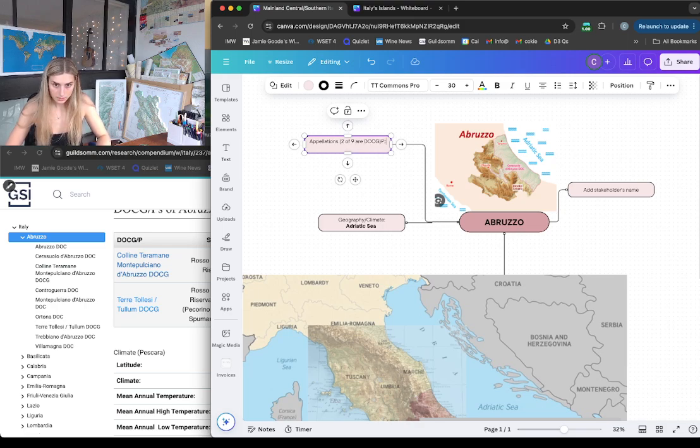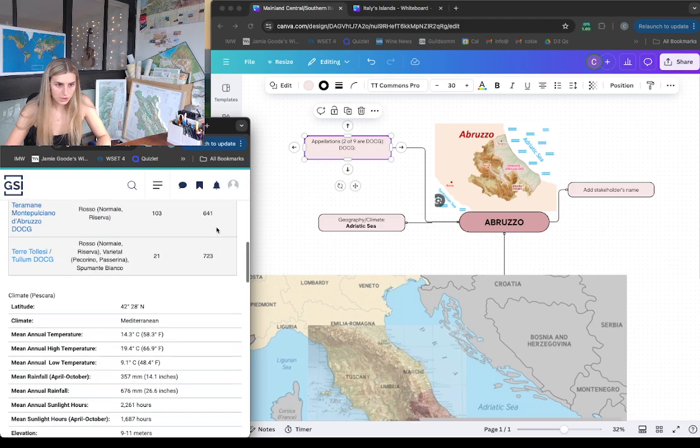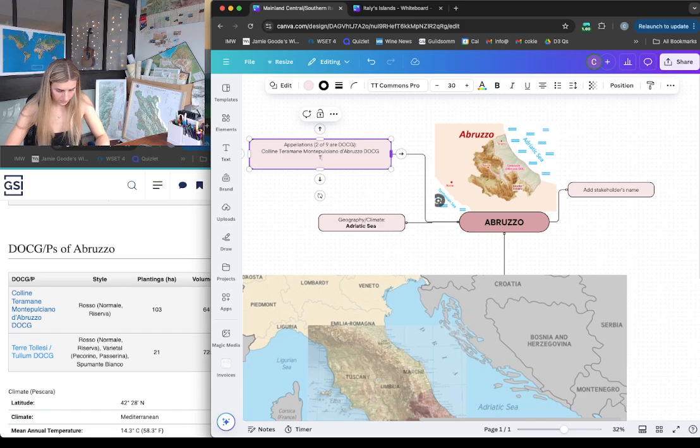Okay. Then I might not list them all here, but I'm at least gonna know what's going on, because Abruzzo, not gonna lie, is not the most significantly important wine region in all of Italy, and because we're doing a little overview, I'm not gonna spend a ton of time on it. So we have Colli Teramane Montepulciano d'Abruzzo, DOCG. You probably don't need that second one. So we got that boy. And make them bigger. We have Tortoreto, DOCG.